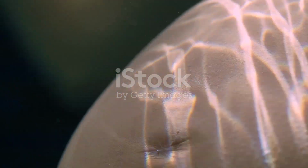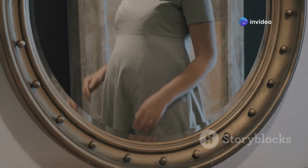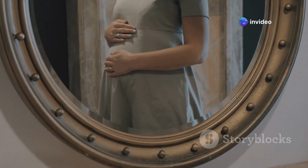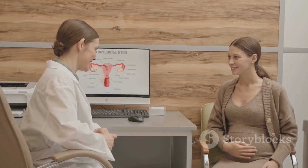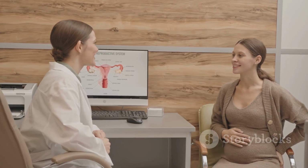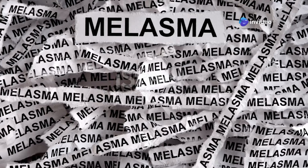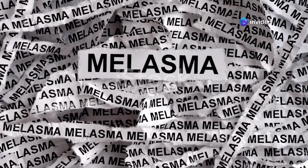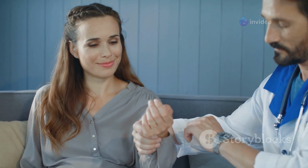Let's start with a super common one. Melasma, often called the pregnancy mask. Picture this. You're expecting, hormones are surging, and suddenly you notice darker patches of skin popping up on your face. That, my friends, is melasma. Those pesky hormones, estrogen and progesterone, are often the culprits behind this hyperpigmentation. And while it usually shows up on the forehead, cheeks, and upper lip, it can actually appear anywhere on the body. But don't fret. Melasma is generally harmless and tends to fade after delivery or once you've finished breastfeeding.